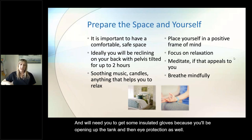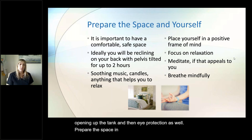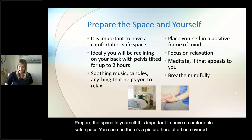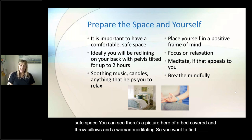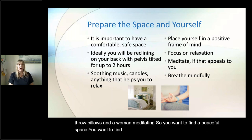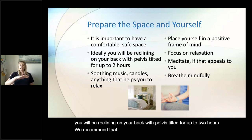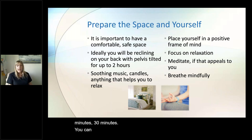Prepare the space and yourself. It is important to have a comfortable, safe space. You can see there's a picture here of a bed covered in throw pillows and a woman meditating. So you want to find a peaceful space, a space that you're very comfortable in. Ideally, you will be reclining on your back with pelvis tilted for up to 2 hours. We recommend that you flip from side to side every 20 to 30 minutes. You can have some soothing music, candles, anything that helps you relax.